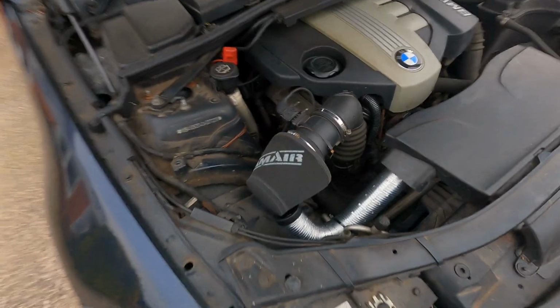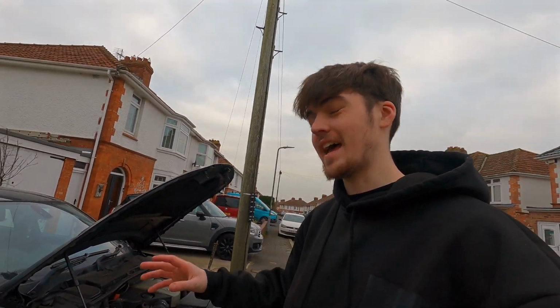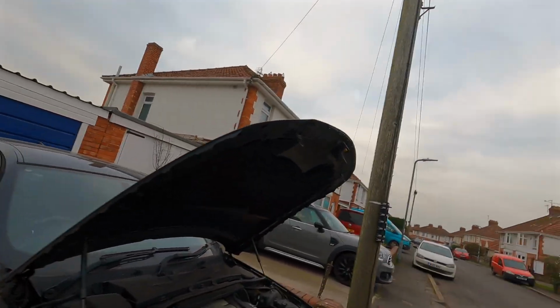So there it is then, that is the Ramair cone filter installed on my 320D. That looks amazing and also sounds amazing because obviously I fit this two days ago now, so I've been driving around in it for the past two days, and it is just, oh, one of the coolest things I've ever heard. When we did it to the Corsa and to the 1 Series, it didn't really add too much noise, but this, it's just so whoosh, whoosh, I can't explain it.